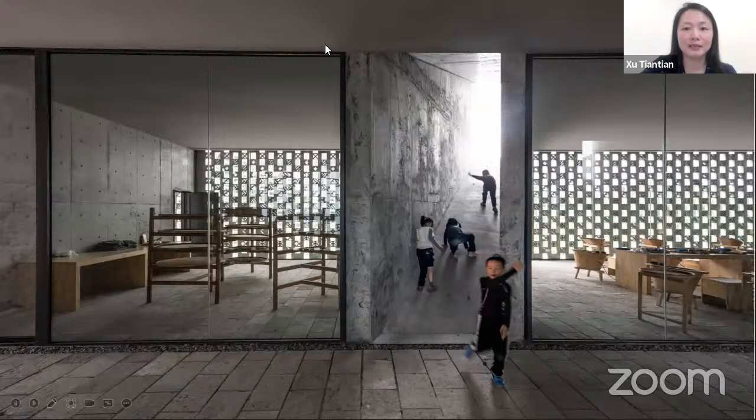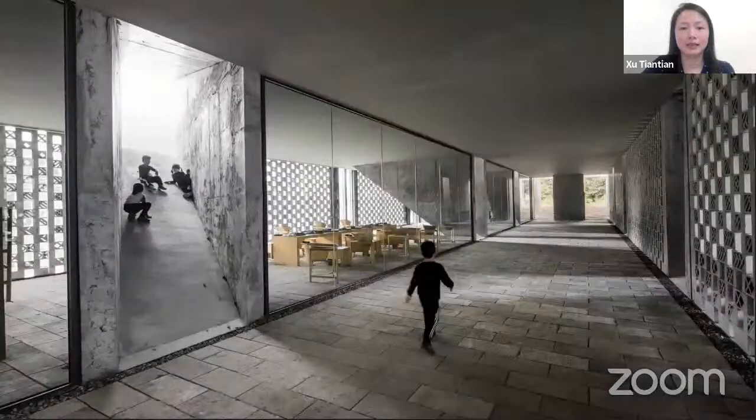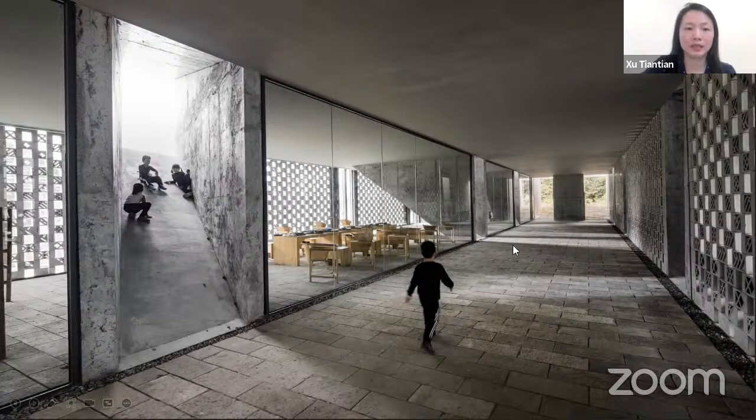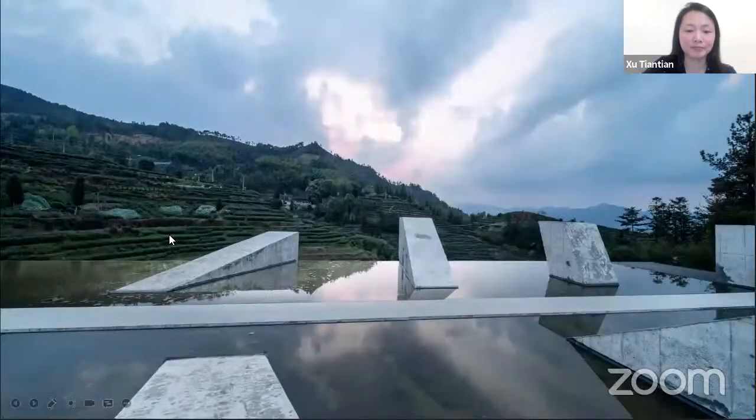And in the center of this visitor lounge, if you walk through, you can watch the tea production, how the tea is produced. And both of these cultural walls are functioning as the background, either to close the views towards the tea house or as a background for the tea production, tea making.